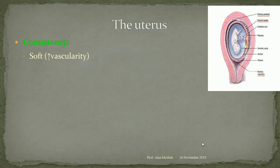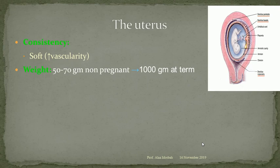Okay, what about the consistency? The uterus becomes soft. There is increased vascularity to the uterus, increased blood flow. The weight of the uterus changes from 50 to 70 gram in a non-pregnant lady to become 1000 gram at term. So the uterus enlarges in size, and the weight changes from 70 gram to 1000 gram at term. The capacity also increases, as you see, from 10 milliliters to 5 liters or more at term. This is the capacity.